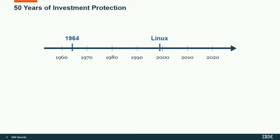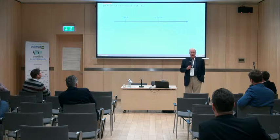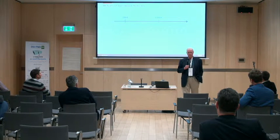Looking around to see if there's anybody in this room that maybe is as old as I am. When the mainframe was introduced in 1964, IBM made a huge proclamation to their customers. You buy our mainframe, you implement applications on it, you'll never have to change those applications again as you upgrade your IT environment, upgrade your mainframe. Upward compatibility was a foreign concept in 1964. No one had heard of it. Before then, if you bought a new computer, you had to rewrite everything you'd ever built.